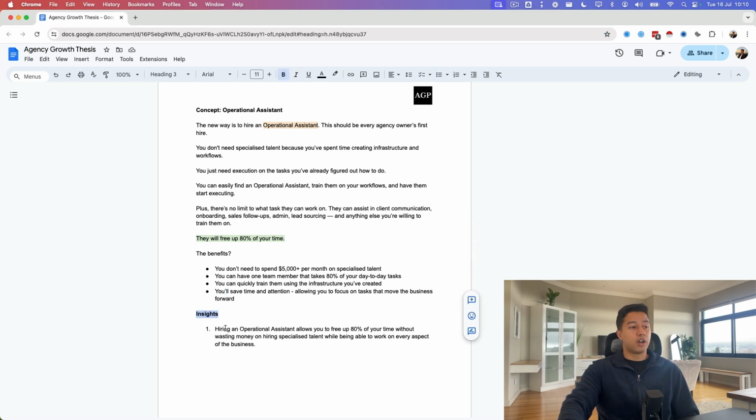So, insights: hiring an operational assistant allows you to free up 80% of your time without wasting money on specialized talent, while being able to work on every aspect of the business. You free up more time while paying them less and get more output. It's the absolute arbitrage of capital to labor. So this is a hire for everyone. If you're making above 3K a month, 100%, even before that, to be honest.